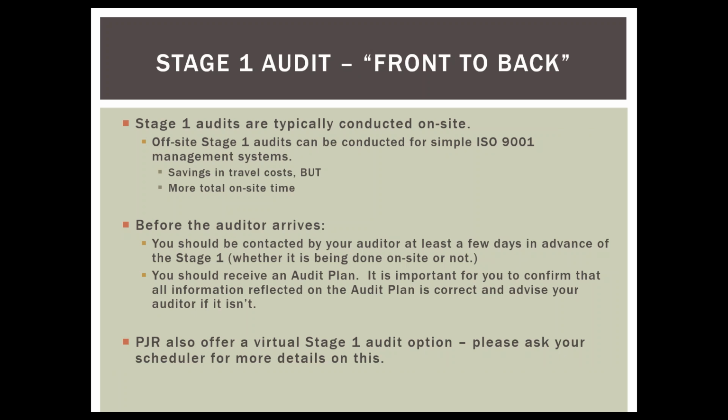Now, the Stage 1 audit process, the way it's written within the 17021 standard, it's intended to be conducted on site. When we calculate audit time for you initially, we get a block of time that we are supposed to assign between the Stage 1 and the Stage 2 audit. Now, PJR does offer an off-site Stage 1 audit option, especially for simple ISO 9001 management systems. Now, the reason that I mention this is that sometimes, not always, but sometimes, if you opt for the off-site Stage 1 audit, it may mean that the total on-site audit time is going to end up being more.